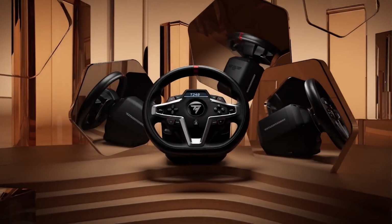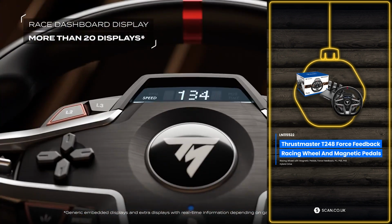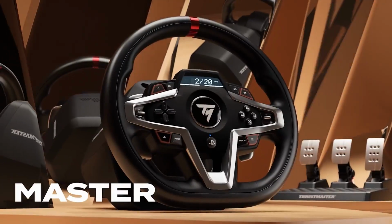And racing fans will love the Thrustmaster T248 racing wheel and pedals, which deliver force feedback and responsive controls, making every lap feel like the real deal. Compatible with PC, PS4 and PS5.